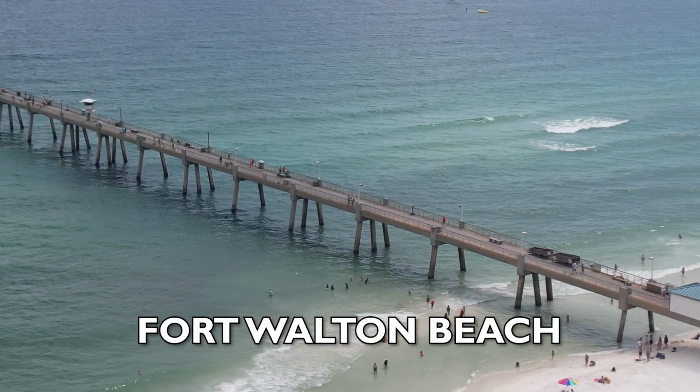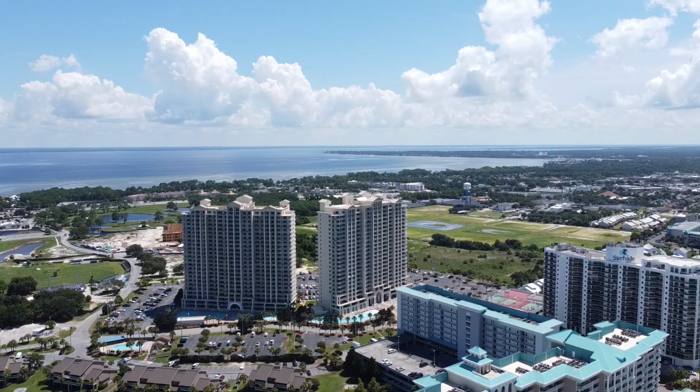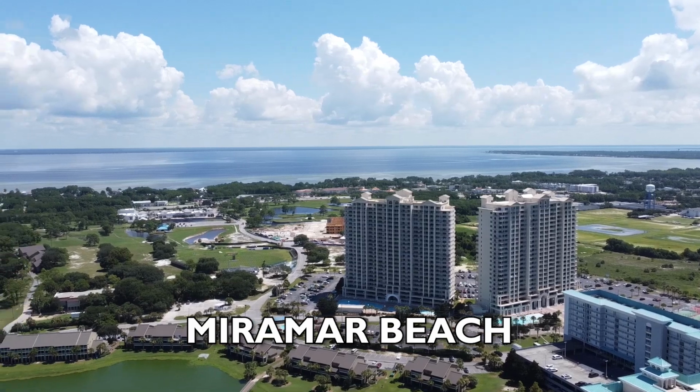Just to recap, you had Destin at Crystal Beach, you had Fort Walton Beach in the downtown Ferry Park, Elliott Point. You have Miramar Beach, that's south of 98, and you have 30A, well, pretty much anywhere, okay?